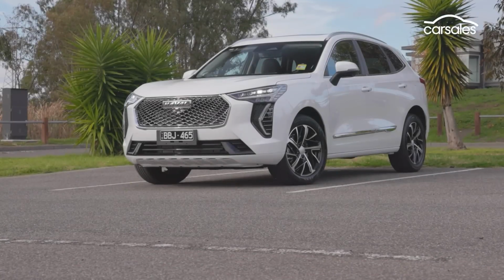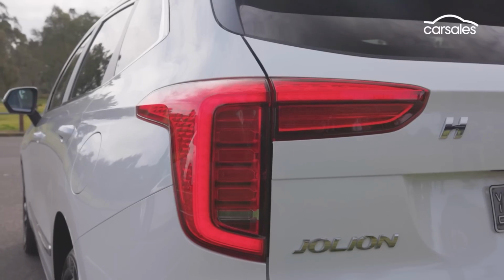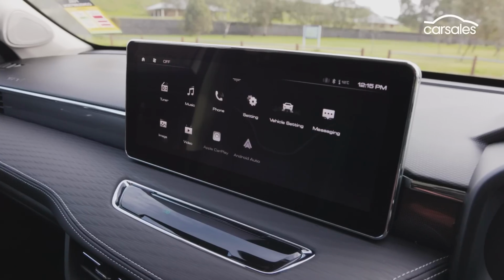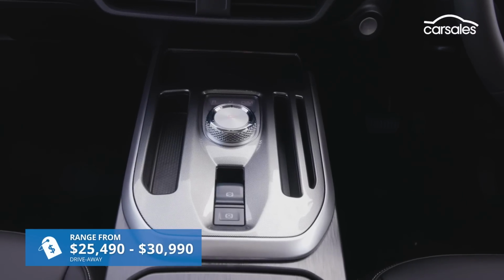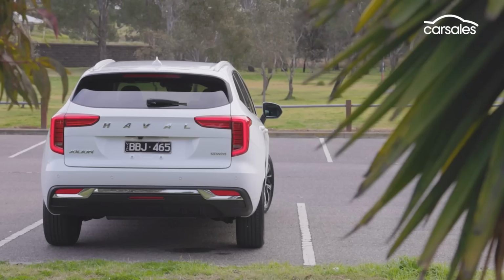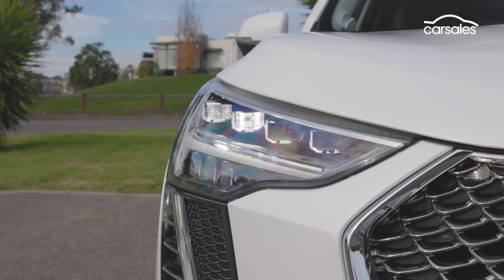Haval claims it is China's luxury SUV brand, and while it's not going to worry Lexus or Audi at this stage, the new Jolion makes a strong first impression, especially with a starting price of just $25,000 drive away. It's the smallest SUV in the Haval range, replacing the H2 and sitting below the H9 and H6, and will be the most popular model too.